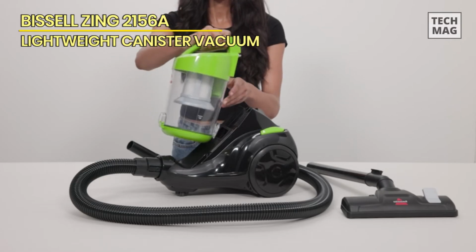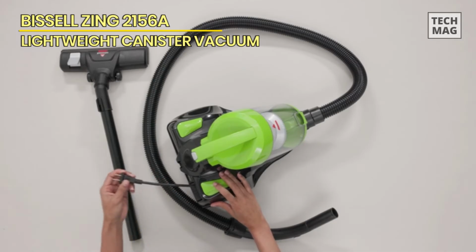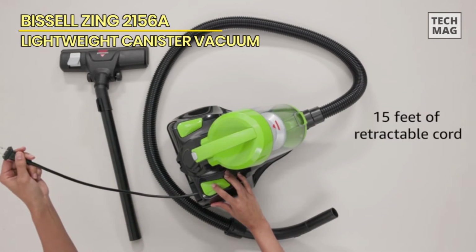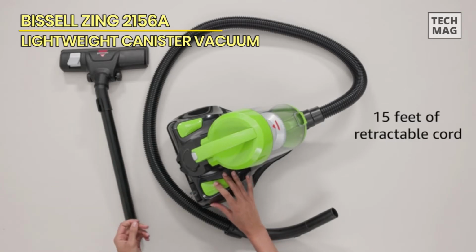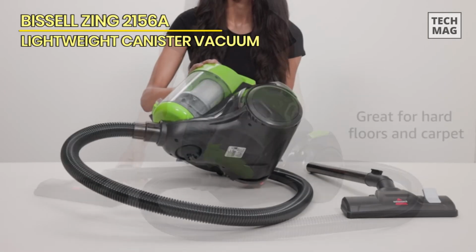We were also impressed that longer hair strands didn't get tangled up inside the vacuum. But this model leaves something to be desired when it comes to maneuverability. The floor head didn't swivel as much as we'd like it to, but the compact design of the vacuum still made it relatively easy to get into nooks and crannies.